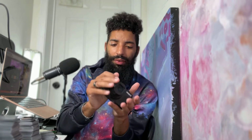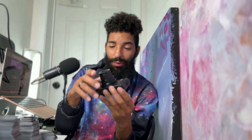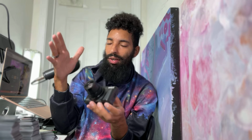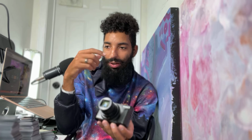And what I've noticed about this camera, and I haven't used it that much, I've only just started really using it, so I can't say it's the best, greatest, whatever, are two things. One, audio versus your phone over here. My audio is probably not going to be the best.